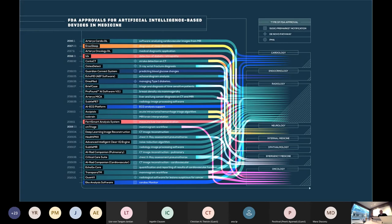I thought it was of interest. This is a chart that has been updated, I guess, earlier this fall, and it basically shows you the FDA approvals for artificial intelligence-based devices in medicine. And this is interesting because originally people weren't quite sure how the regulatory systems were going to approve things like artificial intelligence and machine learning and software for medtech, which change all the time, which you upgrade, which you tweak, and which are learning.